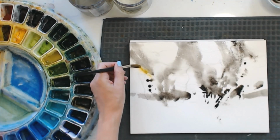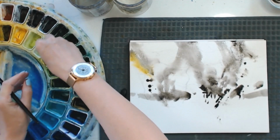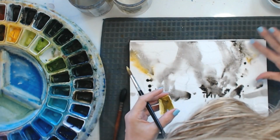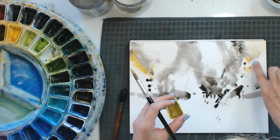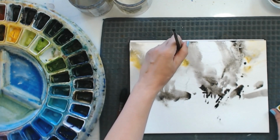I think this idea of fragment, this is a beautiful transparent green gold made by Schminke as well. I've got some on my finger, we'll just shove it on there. But this idea of working with fragments is a reminder to me as well that I really can't ever tell the whole story.